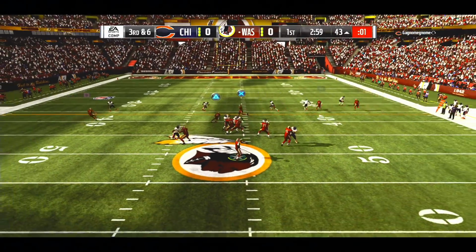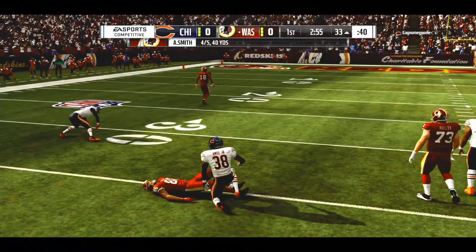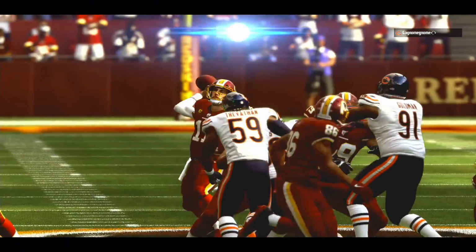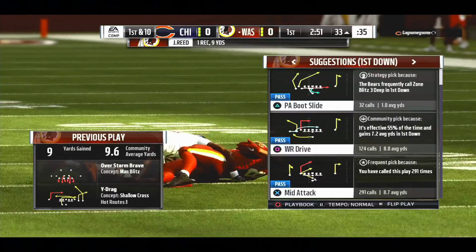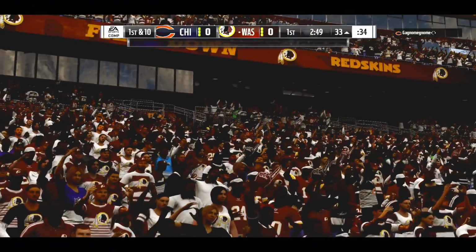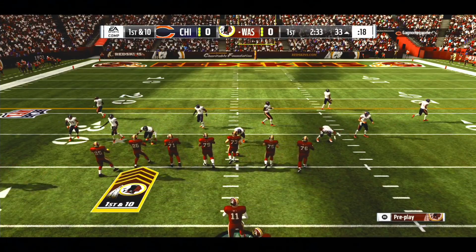Just beating the play clock. Smith. This one complete to Jordan Reed. And he's able to get it to the 33. Good enough for a 1st down. Smith finding his big tight end Reed for a Redskins 1st. So they'll come up 1st and 10 now from the 33.